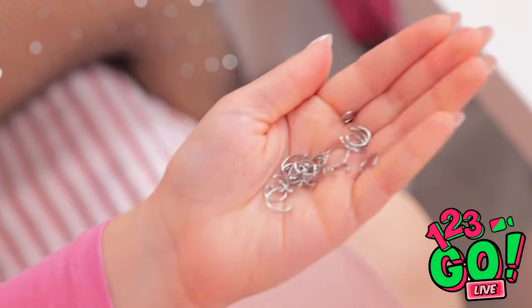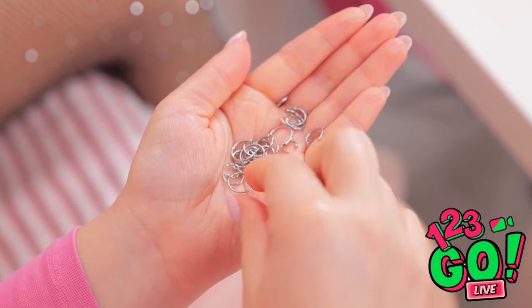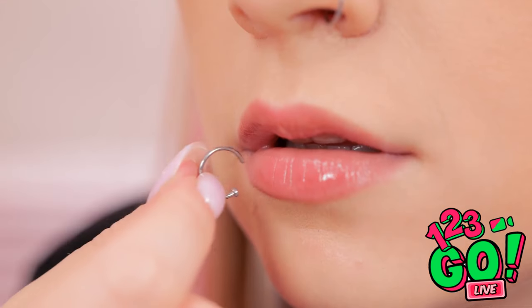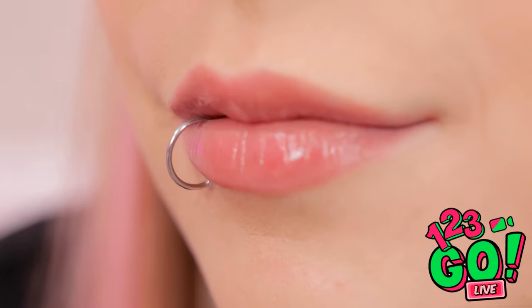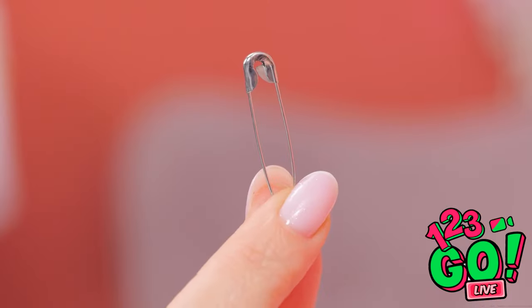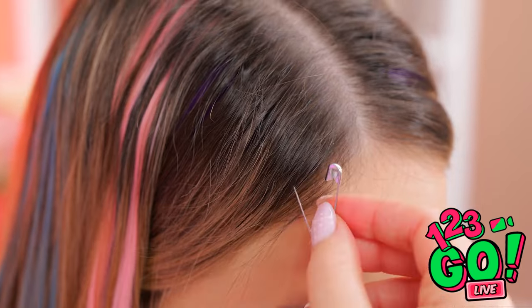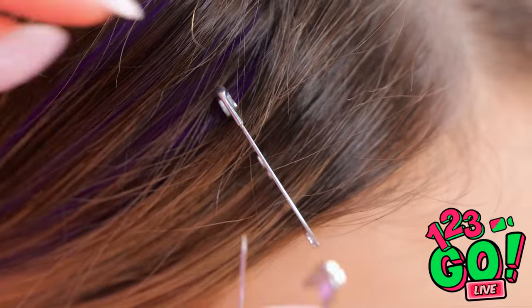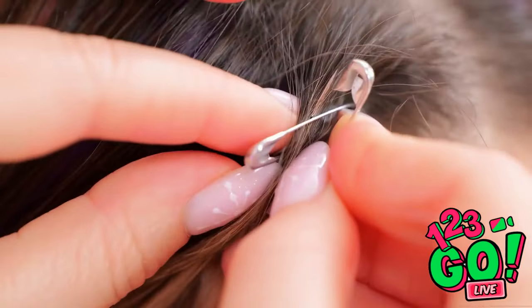And it's separated into sections. This is exactly what we need. It makes a great piercing. And there's no needles or pain. I've always wanted a lip ring! My mom would be so mad. Now it's time for the safety pin. I'll carefully push it through your hair. And clip it into place. Now I'll do the same in the opposite direction. I'll do this down your hair.